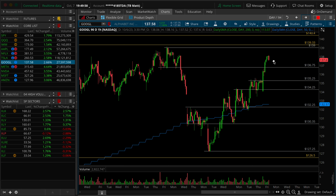The deeper pullback, and shorts can trade this, for a thin structure retracement is this, and then finding support off of this as a retest level at 135.25. That is Google in a nutshell.